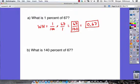Now, part B. If we want to look at part B, what is 140% of 67? Well, we must have to multiply our answer from part A by 140 to figure that out, because 140 is 140 times bigger than 1. For this one, let's use the decimal, 67 hundredths. So let's say 140%, that's 140, because we're multiplying it, we're 140 times bigger than our original answer, times 0.67. And we'll go through our steps.